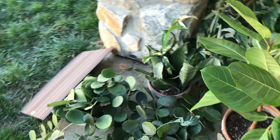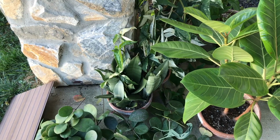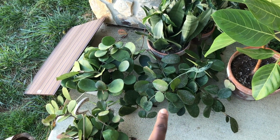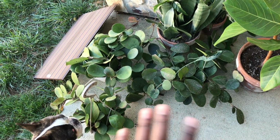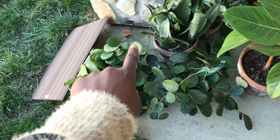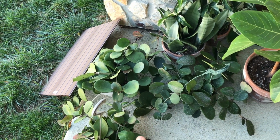I have a couple snake plants out here. My collection of Hoya obovatas, which, don't ask me why I have so many. It's kind of ridiculous right now. I need to trim them. And I know people don't like trimming Hoyas.